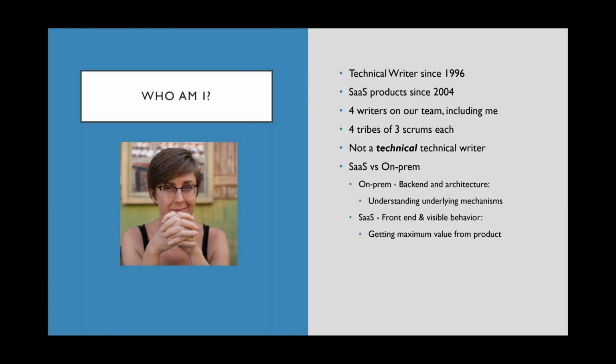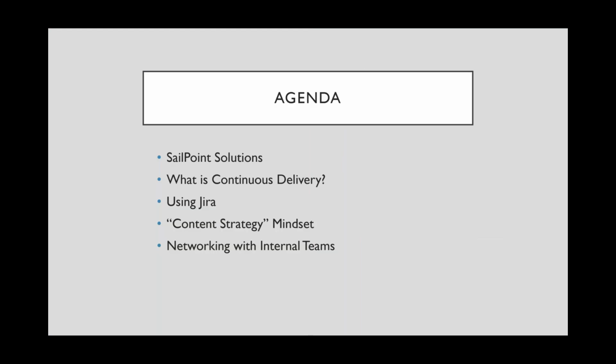So today I'm going to be talking about what Sailpoint does and why it's important to have a plan for continuous delivery, specifically for Sailpoint customers. I'm going to talk more about what continuous delivery actually is, how we use Jira to keep up with engineering, why a content strategy mindset is important, and the context bucket element that is part of that topic. And finally, why creating a strong network with your other internal teams is an important part of being successful.